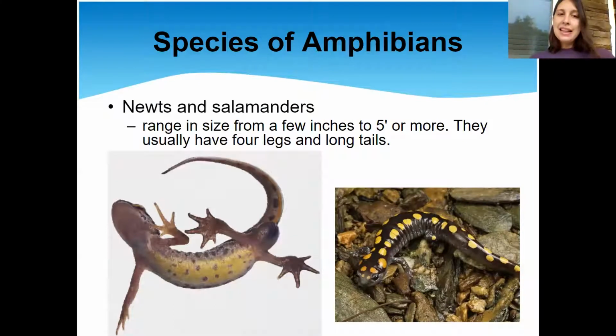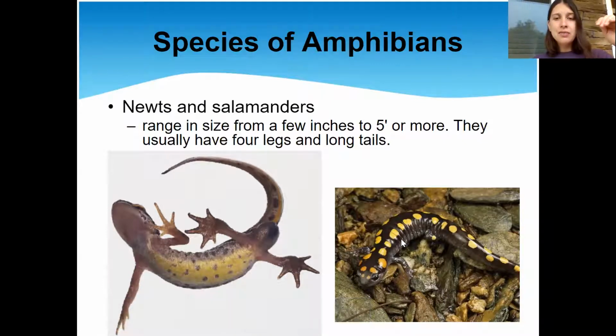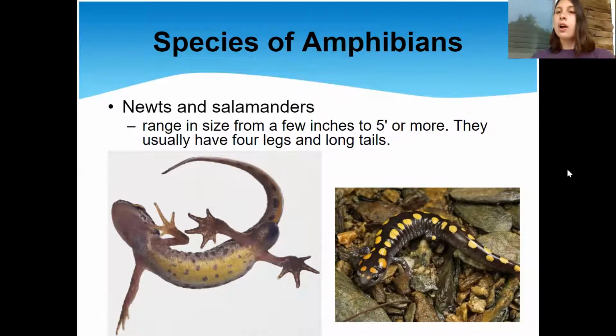Then we've got newts and salamanders. These guys are kind of like lizards, but slimier. They can be anywhere from a few inches long to 5 feet or more, depending on the breed. But they have the typical lizard look, four legs, long tails. They prefer a moister environment, because the skin will tell you what kind of environment they like. Smooth, shiny skin means that they like a moist environment. If they have really dry skin or bumpy skin, then they're going to prefer a drier environment.